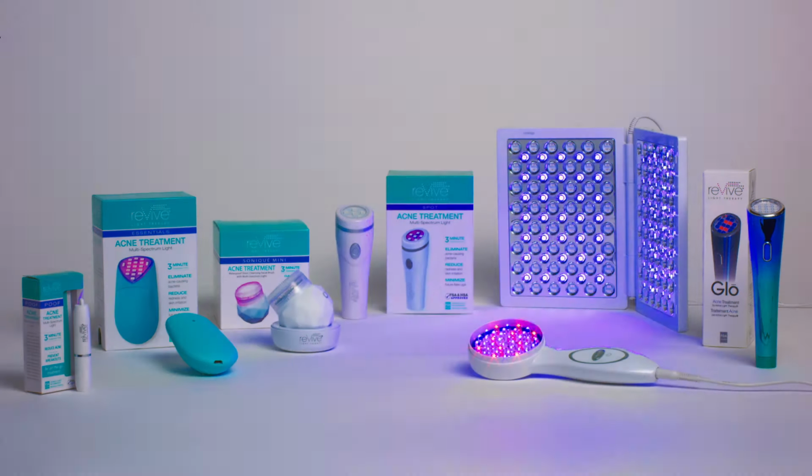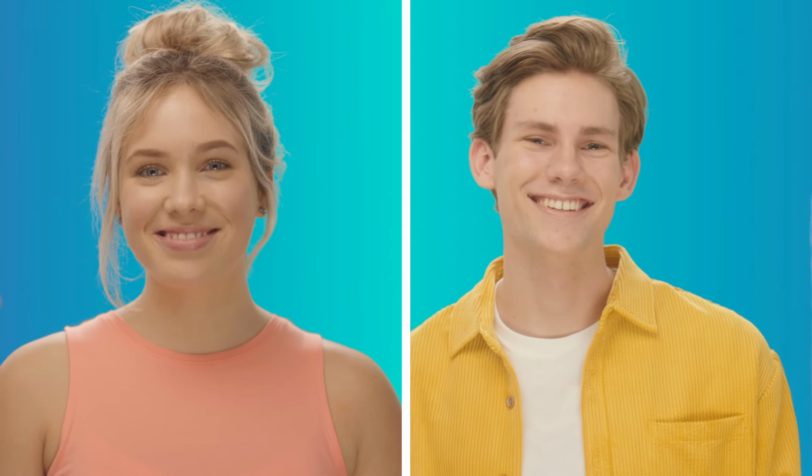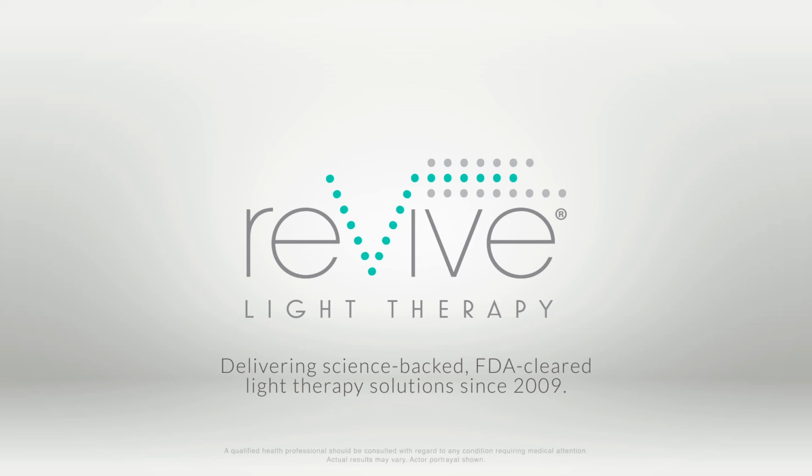Use these products by themselves or to supercharge your existing skincare routine. And say hello to clearer, healthier-looking skin. Rejuvenate, repair, relieve with reVive Light Therapy.